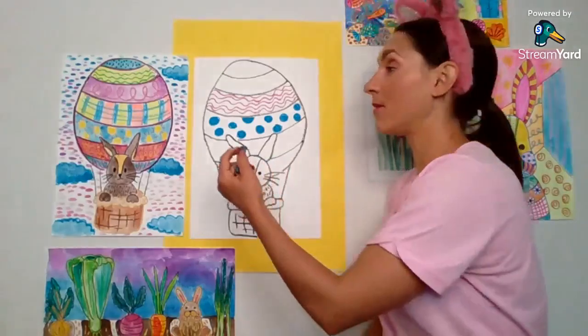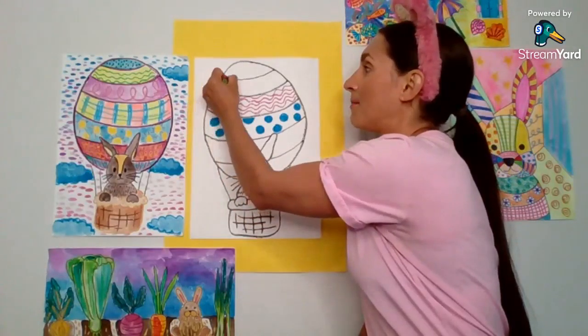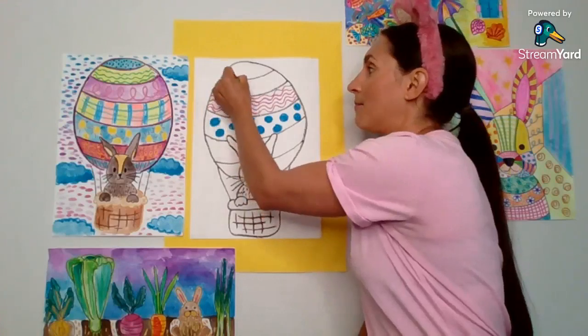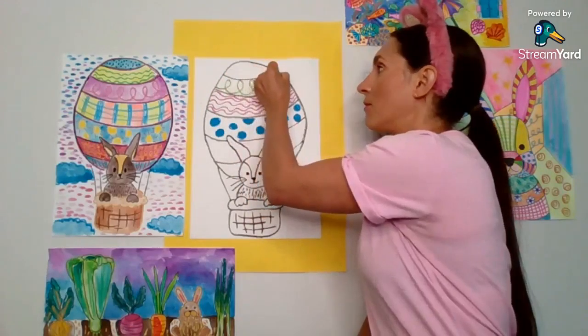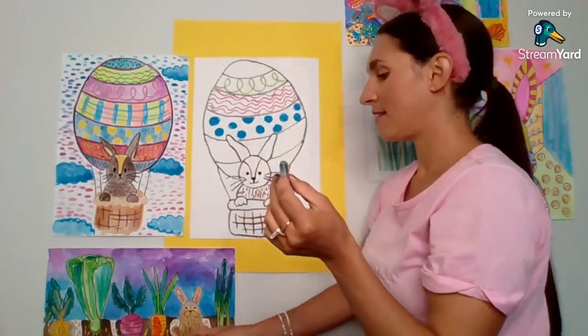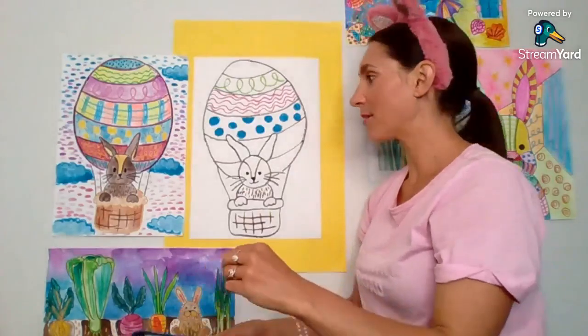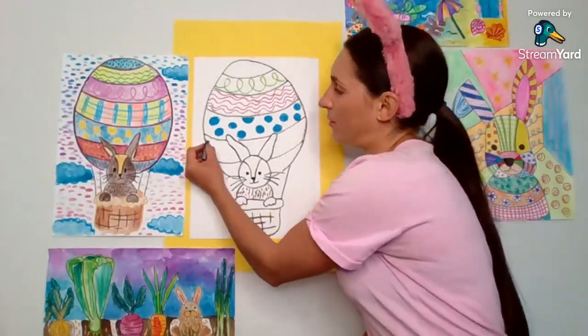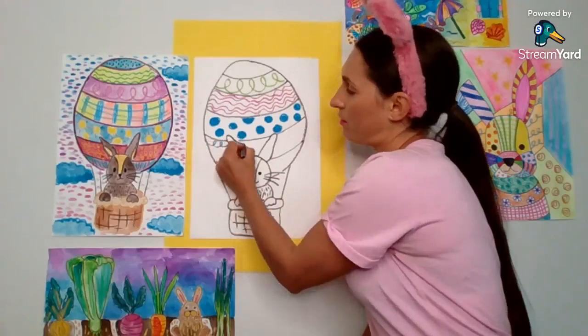What have you got going on in yours? I'm going to start in this section. I'm going to come up, around, and down, up, around, and down. These swirls are going to go all the way across. And I really love that pattern. So I'm going to do that again with my dark blue. But maybe I'm going to do it smaller. I'm going to do some smaller swirls.